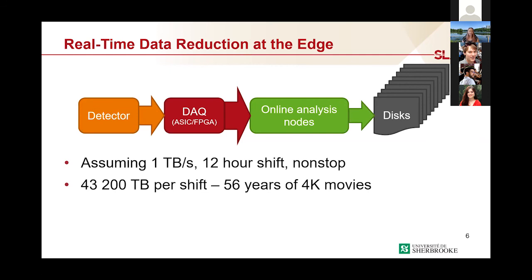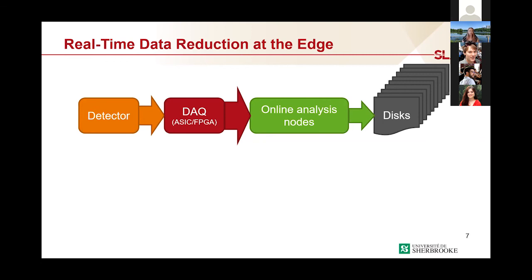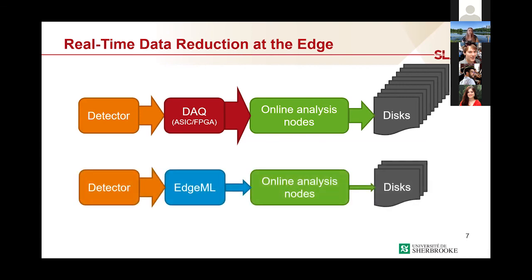That's a lot of data to deal with. And all that data also adds costs to the storage. So that's $1.3 million per month of storage costs that would be created every shift. Now, of course, there are some assumptions in those numbers and there's some variation, but it's still big numbers. So what we propose is to replace the data acquisition part with an edge ML. So putting some machine learning at the edge that is going to analyze and reduce the data in a smart way before sending it on to the online analysis nodes. So this is going to do some data compression, data reduction, data vetoing right at the edge.